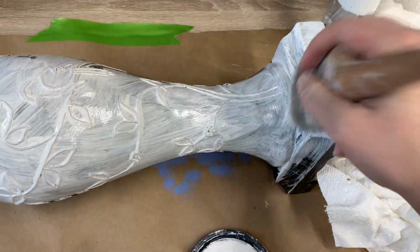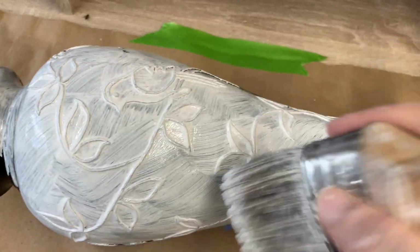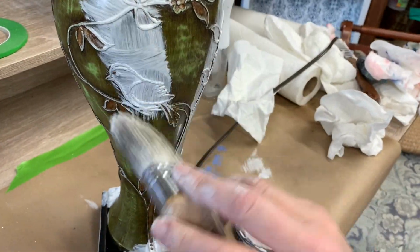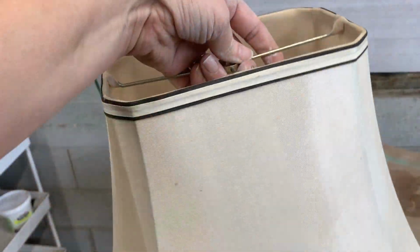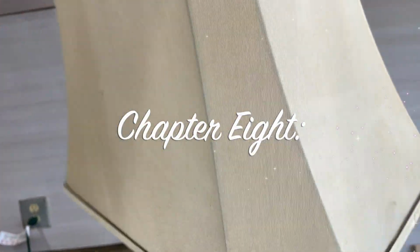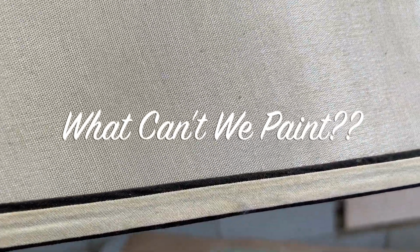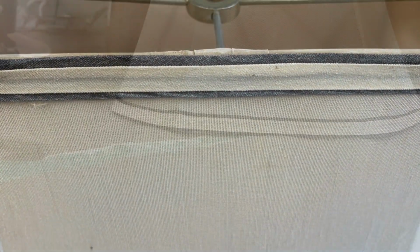Once I got that paint on, I kind of used a stippling action with my brush to give it more of a textured look and to hide any brush strokes. Okay, now about this lampshade. I hope that on camera this isn't coming across as the world's most beautiful lampshade, because it was not. It was definitely kind of old and dingy looking, and so it got a coat of white paint too.